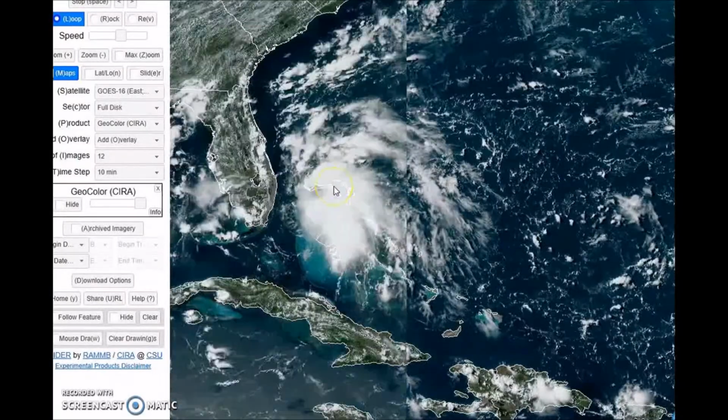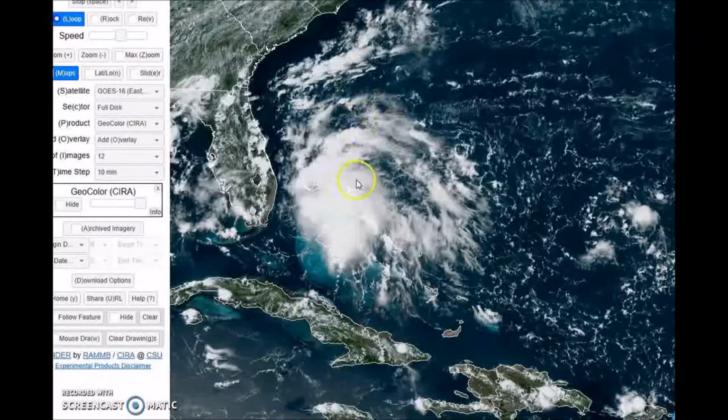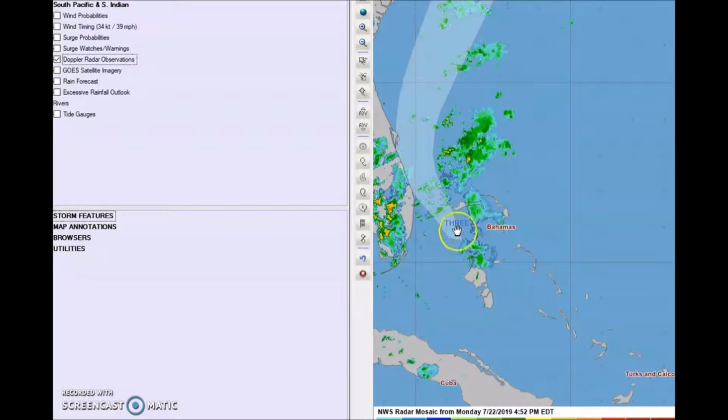This wasn't really supposed to develop this morning. They were only giving it a 30% chance, but I don't think much development will happen, because as we look here, it's going to be encountering stronger winds, wind shear, as it moves north. Let me see if it shows it. During this time it remains a depression off the east coast. Even so, this will bring heavy rains to this area, portions of the Bahamas.